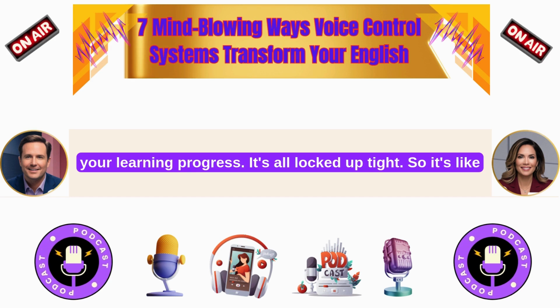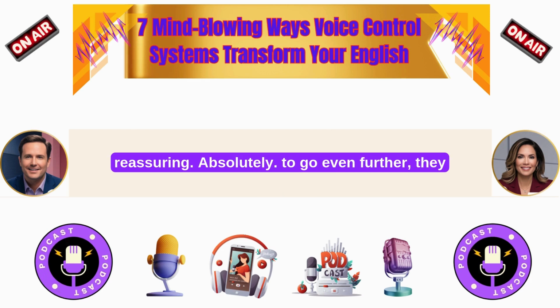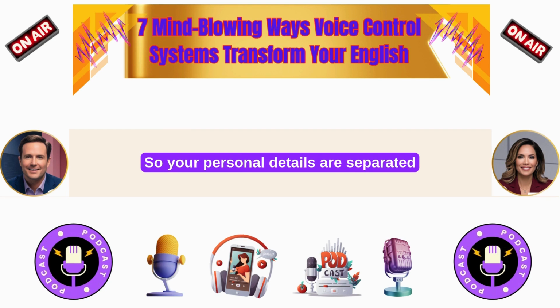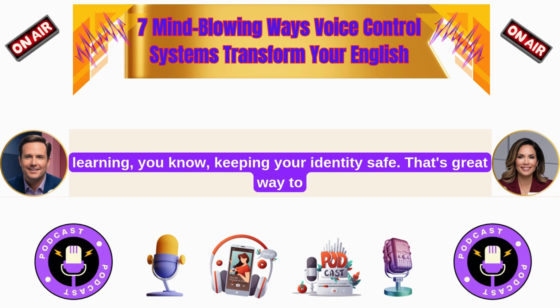It's all locked up tight. So it's like having a high security vault for all your learning data. That's reassuring. Absolutely. And to go even further, they use these anonymous identifiers for your practice sessions. So your personal details are separated from your learning data. It's like you're invisible while you're learning, keeping your identity safe. That's a great way to put it.